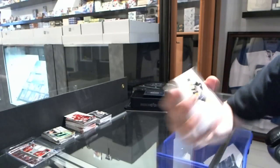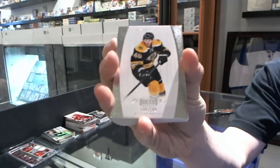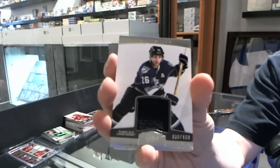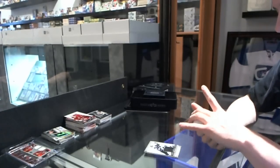We've got a base card, numbered to 199 for the Boston Bruins, David Krejci. David Krejci. We've got a jersey, numbered to 100 for the Tampa Bay Lightning, Martin St. Louis. Martin St. Louis. We've got a redemption.